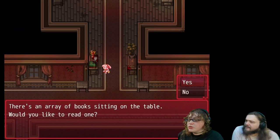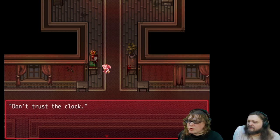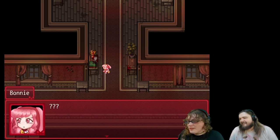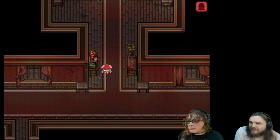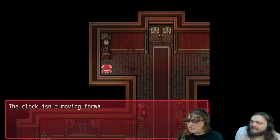There's an array of books. Would you like to read one? Yes. Don't trust the clock. This whole time we've never checked it. What does that mean? This clock? The clock isn't moving forward.